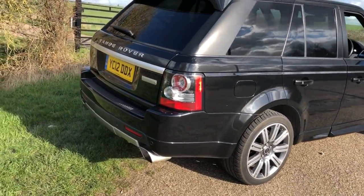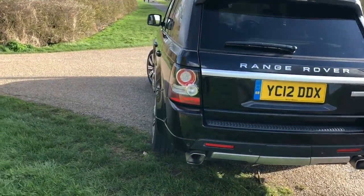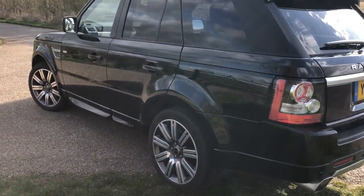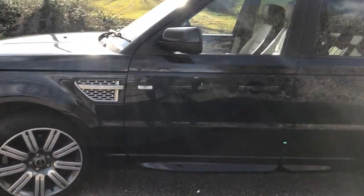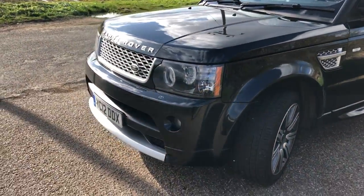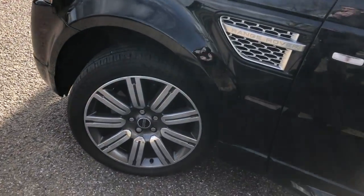But again, bodywork, I've got to say, is second to none. Interior again, all nice and clean. Really is a clean, clean car. And again, factory options: privacy glass, rear DVD for the kids, front TV for the front passenger, heated steering wheel, tow bar. So again, fully loaded. Car all round is very, very clean. Wheels, again, not bad, but a little bit of marking on them.